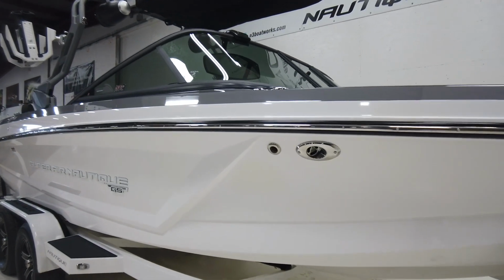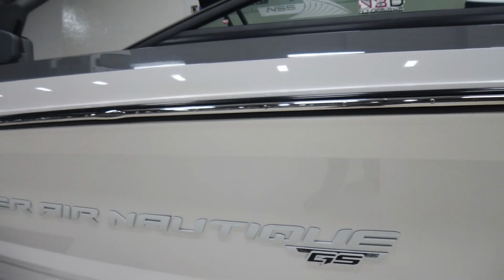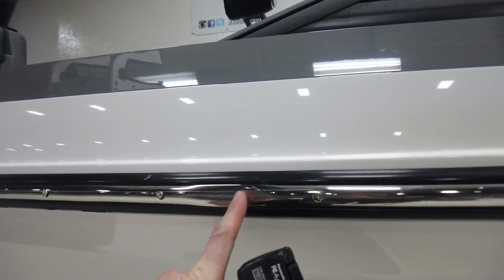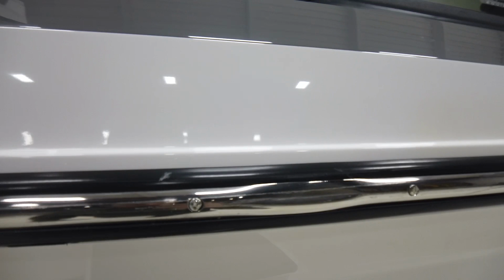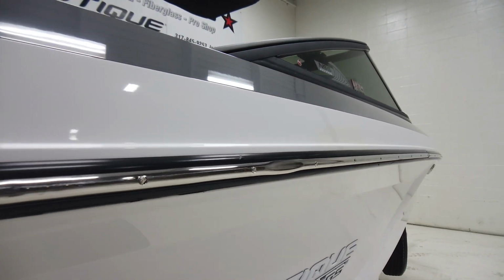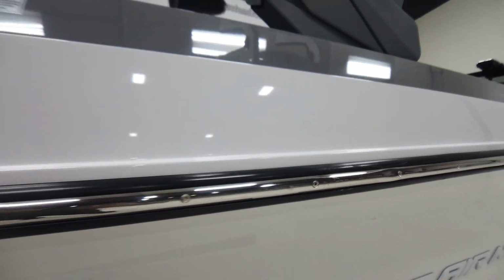Coming down the starboard side. Same thing. A little mark there on the letter. And then the biggest thing would be just got kind of a flat mark here where the rub rail got into something. So that's on the rub rail and a couple other scuffs further towards the back.